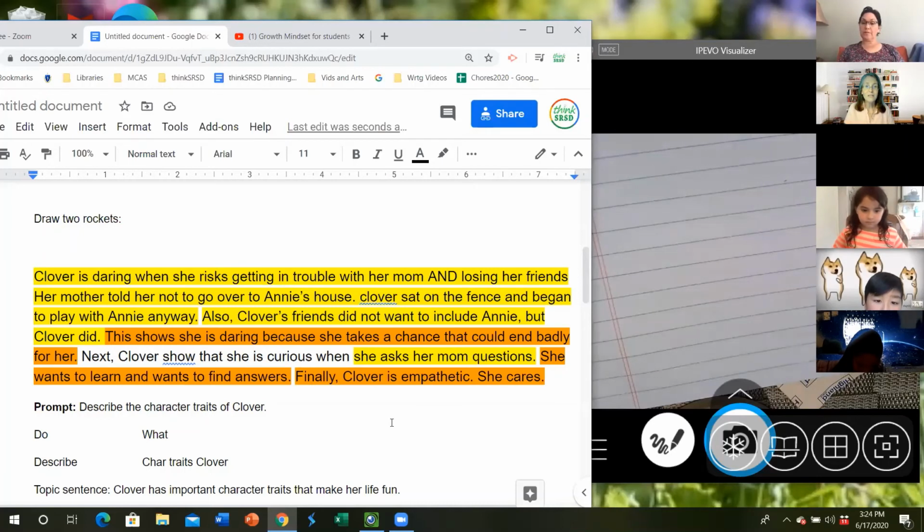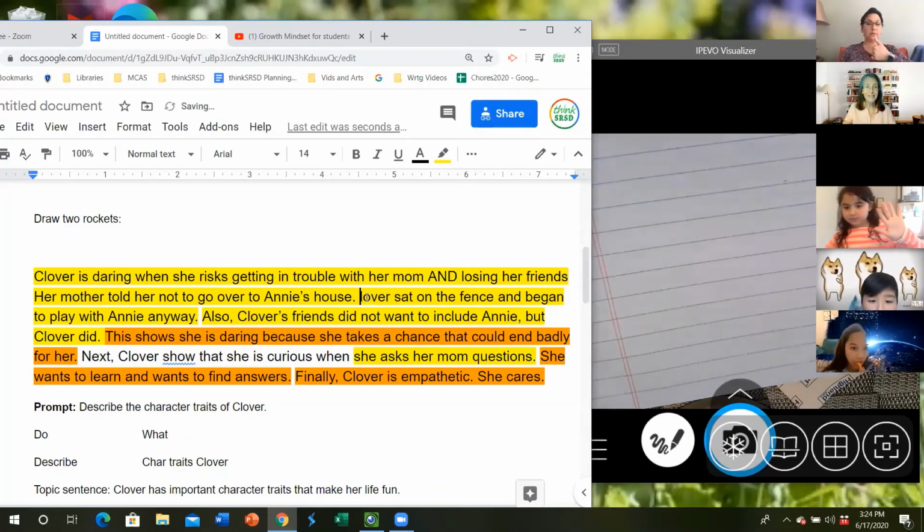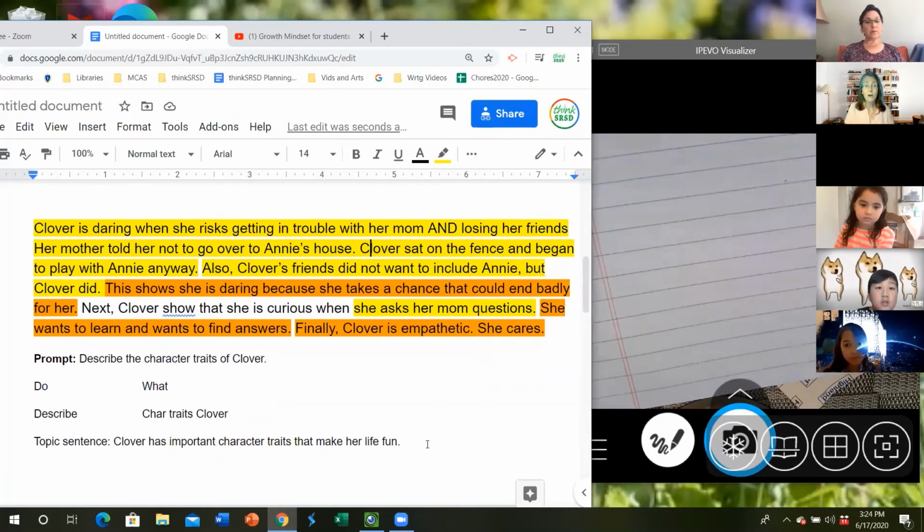How many of you noticed that Clover was not capitalized when you did that? Can I see your hands? Yes, many of you noticed that. Excellent. So that's called tap in. That's something that we can do. How would you repair this? Or sorry, we already did that.